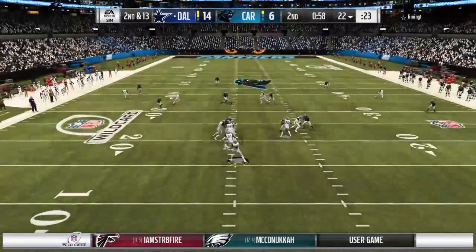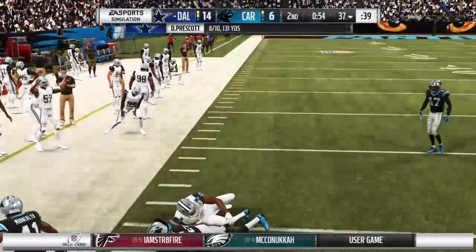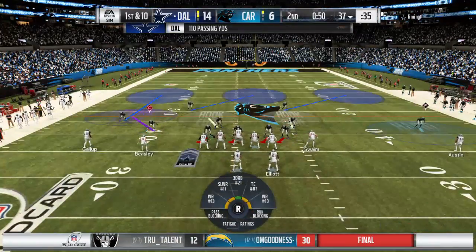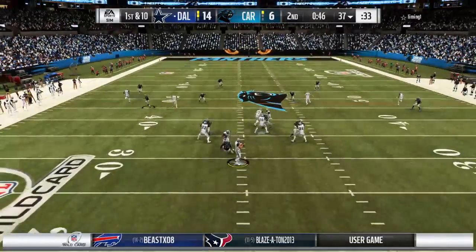Play fake. Here's Prescott. He's going to find Gallup here complete. And he's taken down but able to slip across the 35. 15 yards through the air and a first down.